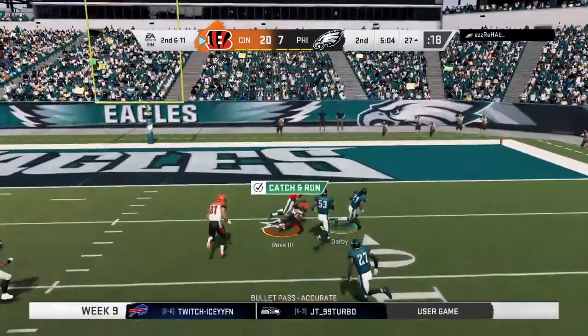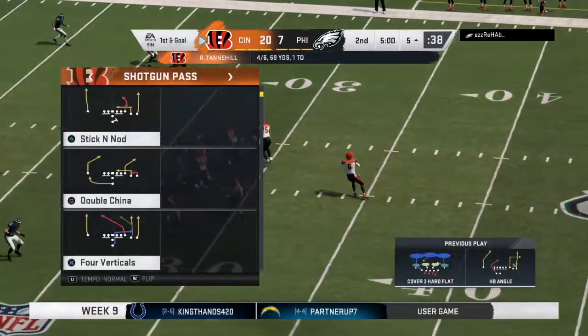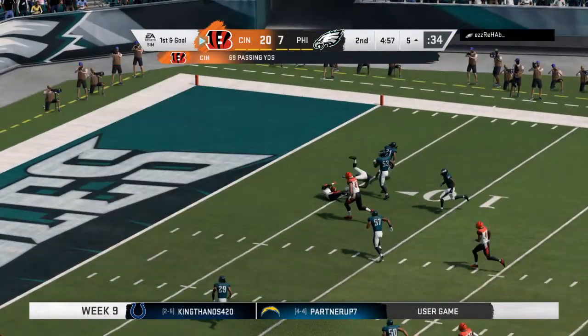On 2nd and 11 now. Tannehill, open man is Ross, complete. Last play they got stuffed at the line. Different story here, over 20 yards.